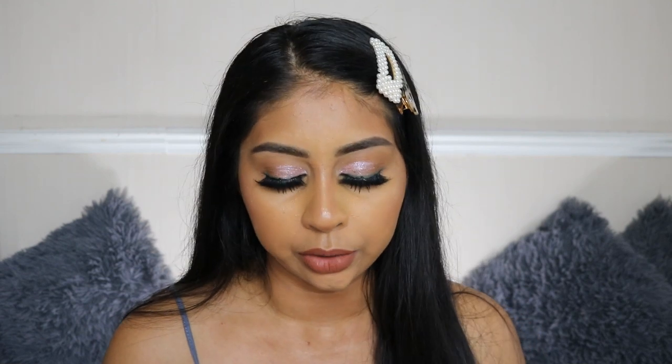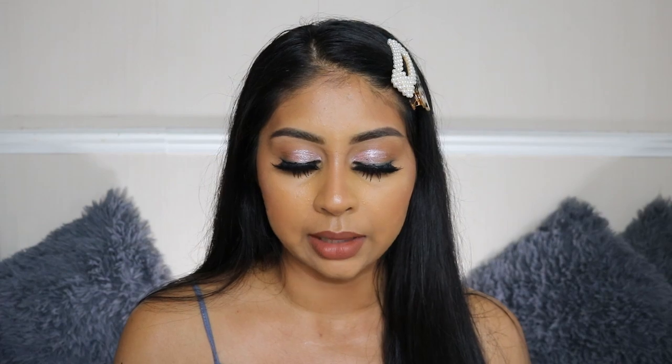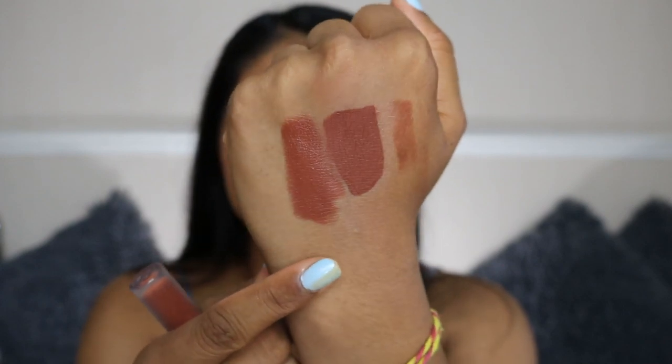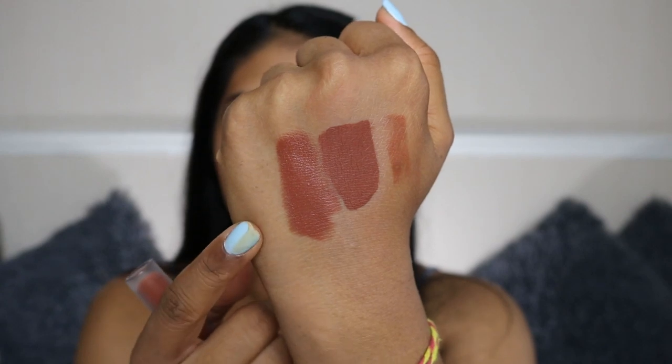I actually really like the doe foot applicator because it's really long and it's not as soft, but you can really get a straight line with the tip. So I like that. So here we have Muse in the liquid lipstick and Muse in the normal matte lipstick. And you can see they're a bit different. There's a bit more of a sheen for sure in the lipstick. And I think I kind of prefer those.